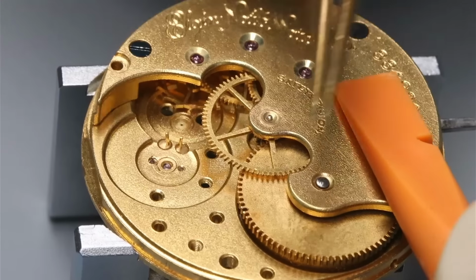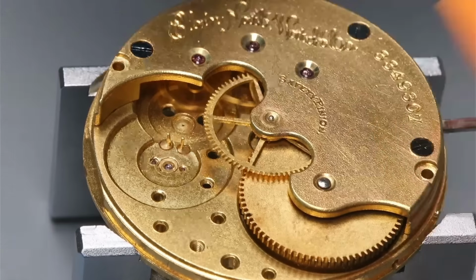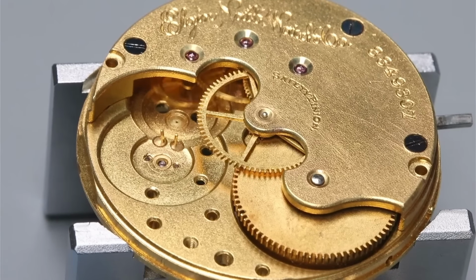And it's nice to see these blued screws. They did things so different 140 years ago with watches.